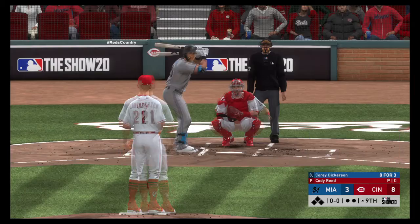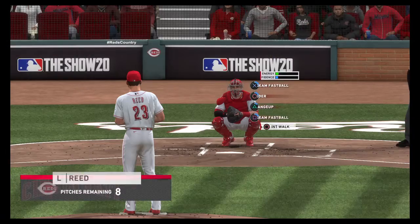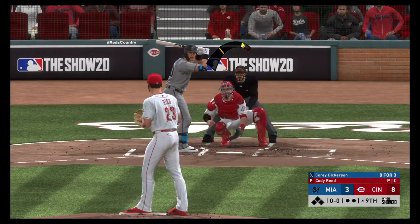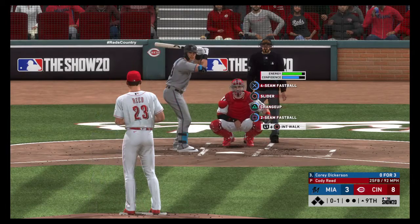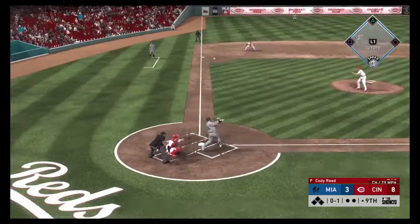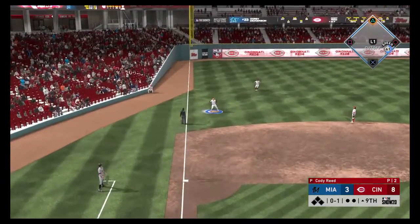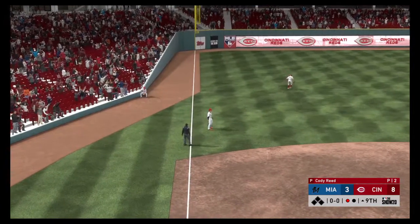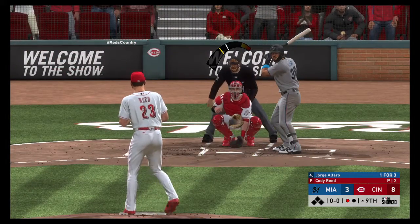Leading off for the Marlins, Cody Reed comes on from the pen, hoping to finish this one off here in the top of the ninth. Your attention, please. Into the box, Corey Dickerson. Ninth inning underway now as the first pitch is taken for a called strike. Popped him up. Dietrich is there, one quick out to start inning number 9. Next will be the cleanup hitter, Jorge Alfaro.